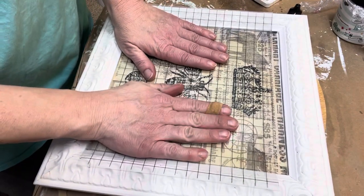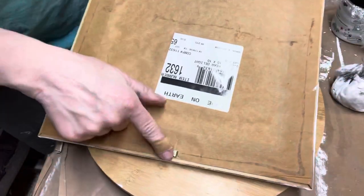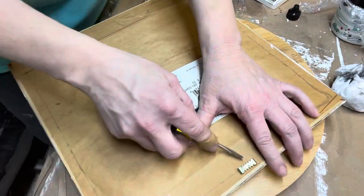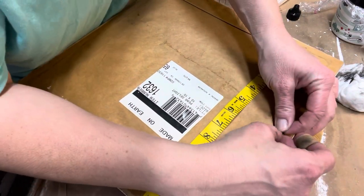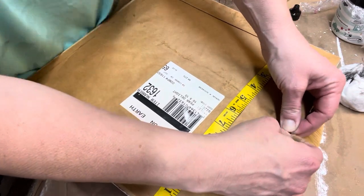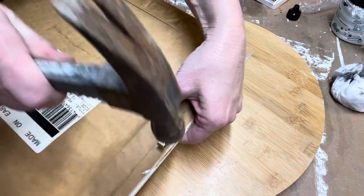Once I was done stamping this, I realized that the backside, you see here, that hook is not at the top of the picture, so it would hang crooked or upside down. So I removed the hook, I used a tape measure, I measured out the center of the top on the back side, and I repositioned the hook so it would hang properly.